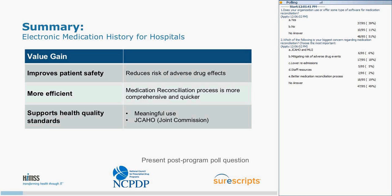So in summary, overall, we feel it really improves our patient safety because we can reduce the risk of adverse drug effects by really knowing what medications they're taking. It's more efficient; you saw how easy it is, by just a click of a button, to add a medication that's currently on their chart versus having someone hand type it in, understand the spelling, understand there's a blue tablet. All that makes it very efficient. And really, as we heard earlier, with all the things going on in MedRec, it's really important to have a quick process that meets these quality standards, including meaningful use and what JCAHO wants us to do.